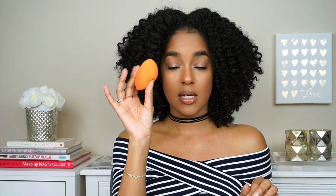So if you just want one tool, if you don't care if it's a sponge or a brush and you want one tool, I would highly recommend this Real Techniques. And yes, it's a little dirty because I used it to do my makeup today, but I would recommend this Real Techniques Complexion Perfector Sponge, I think it's called. This is how it is when it's damp, because like I said, I used it.